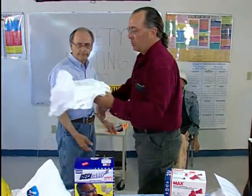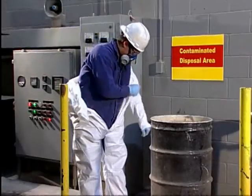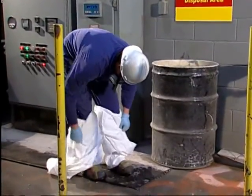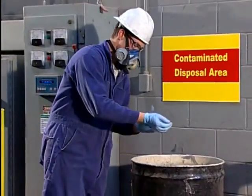Now, these are disposable coveralls that you'll wear while you're working in the refinery. If you have to leave the refinery, take off your disposable coveralls so you don't contaminate the clean areas. Then put them in the contaminated PPE disposal barrel.